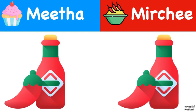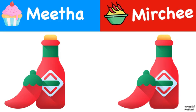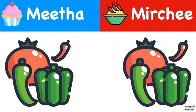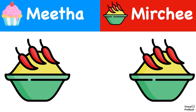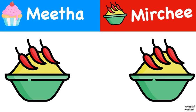And what about the hot sauce? Do you think it's meetha or mirchi? It's hot sauce, so it's probably going to be mirchi. And what about these chili peppers? Do you think they're meetha or mirchi? Well, they're probably spicy, so they're probably mirchi. And what about this spicy rice? Do you think it's meetha or mirchi? It's spicy, so mirchi.